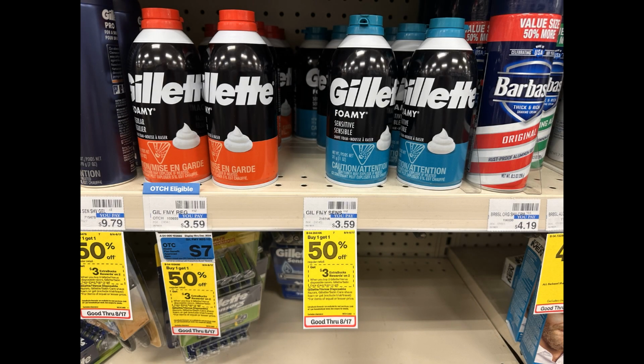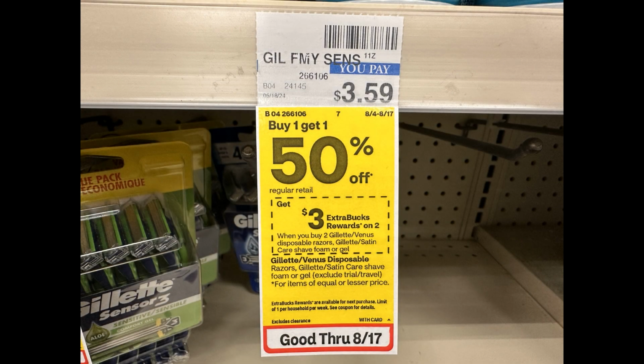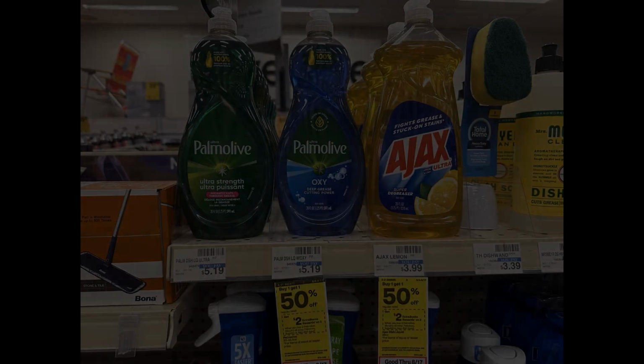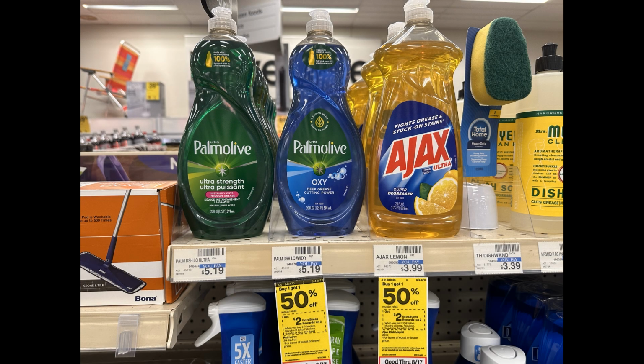Next up, I decided to grab some of the Gillette Foamies. So these are priced $3.59 in my store, but they are buy one, get one 50% off, and they're buy 2, get back a $3 extra buck. So grabbing 2 of them, the first is going to ring up at $3.59. The second one is going to be $1.79. So together they total $5.38. But then I'm going to get back that $3 extra buck, making both of them $2.38 or only $1.19 each.